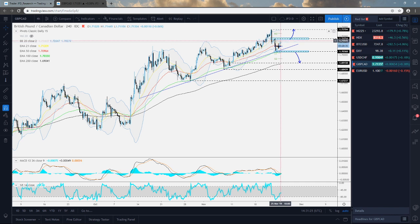The only thing is that this area for us here, and as you can see by the highlighted levels, this area in between these two highlighted levels is somewhat of a neutral territory for us, because for now it would be a little bit difficult to make a call here. If we get a push above the 1.71, 73, 74 zone right here, then yes, we will consider a possible move higher. The only thing is that we'll keep it short and simple.